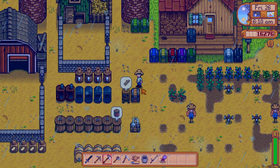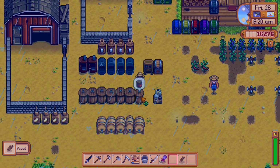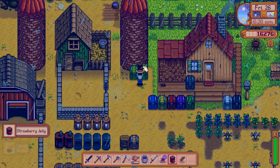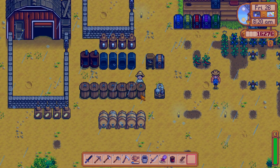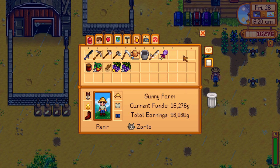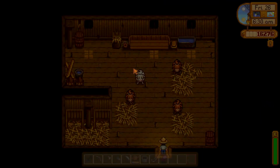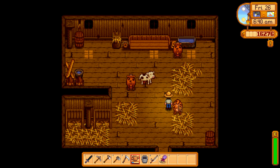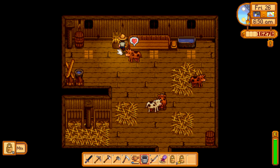Okay. And let us see. It's a new day, and we're gonna be doing new things. And we can start off with these, and we're just gonna be making one blueberry jelly. This was strawberry jelly. Okay, and we're gonna be doing the cows first because the cheese normally takes the longest. So we're just gonna be petting and milking. Pet and milk. Pet and milk. And milk and pet, apparently. We're doing that all the way around here.